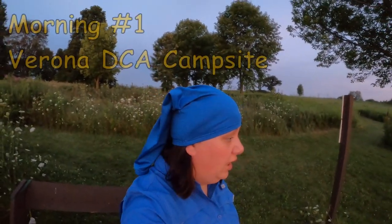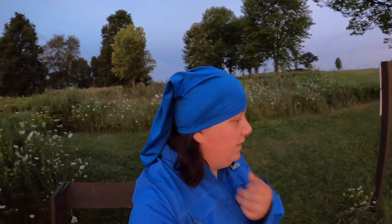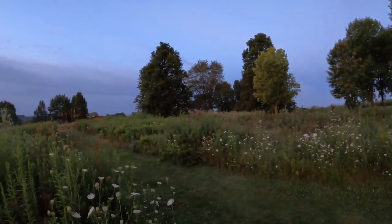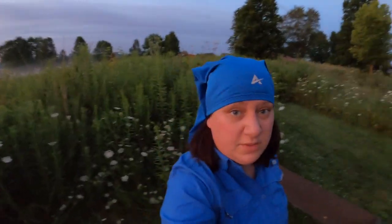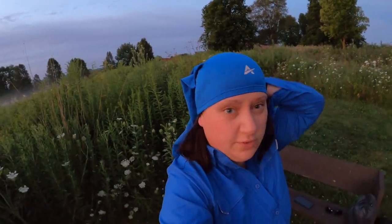Morning, y'all. We have woken up and this DCA is literally so close to the parking lot that we're gonna pack up, and there's a pavilion. Actually, I think you can see the roof of the pavilion right there behind that pine tree. We're gonna walk over there. That's where we're gonna have our breakfast because the DCA is literally so close to everything.